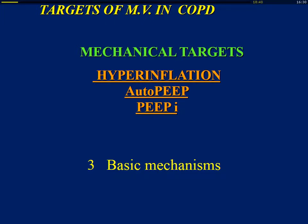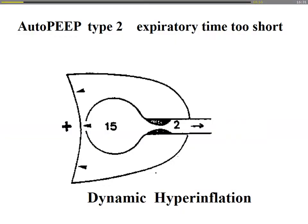So which are the targets of mechanical ventilation in COPD patients? What do we have to cope with? We have to cope with hyperinflation, AutoPEEP, and PEEP to start with. They have three basic mechanisms. One is activation of the expiratory muscles, but that is not very important in mechanical ventilation. The other two types are, to put it simply, when the expiratory time is too short. We have an increased resistance, and the lung does not have enough time to empty completely.